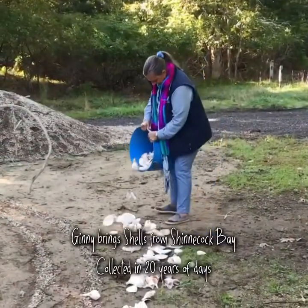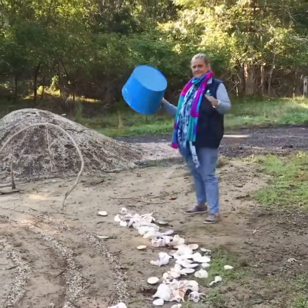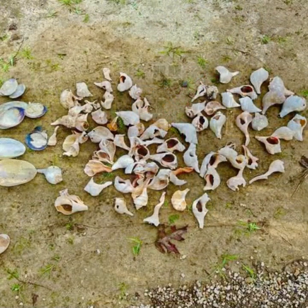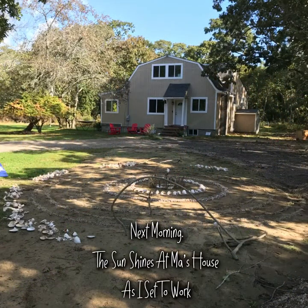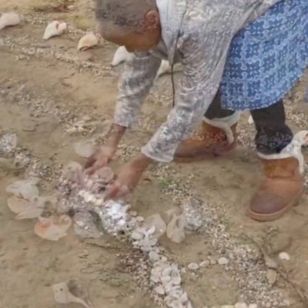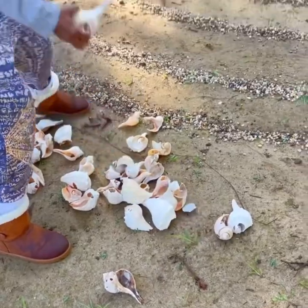Ginny brings shells from Shinnecock Bay, collected in 20 years of days. An old soul and an old dear friend, I must say. Next morning, the sun shines at Ma's house as I set to work, laying down the shells collected on the shores of Shinnecock Bay over decades of time.